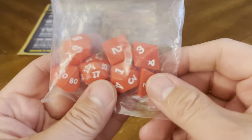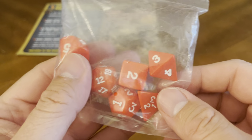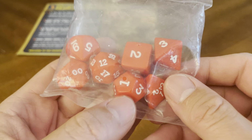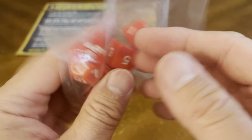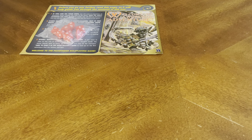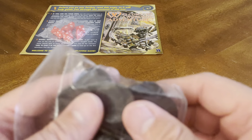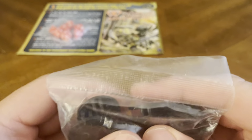You've got all of your polyhedral dice. You have your percentage dice, you have your D10 die, your 20-sided dice, your 12-sided, 4-sided, 6-sided, and 8-sided dice. That comes in the box. You also get some standees in the box, and these are the bases that are for the standees.